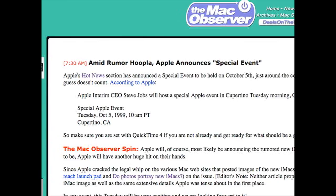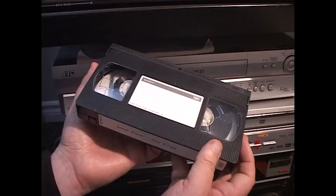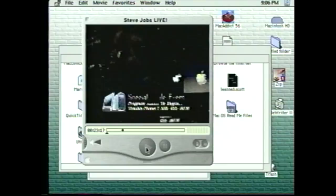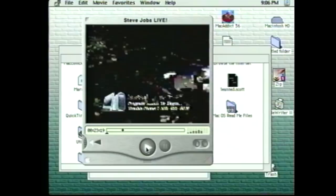October 5th, 1999, Steve unveiled the new iMac at a special event, and it was very exciting to watch live via QuickTime streaming. I recorded it, in fact. Amazing 56K modem quality video through my PowerMac 6160AV running macOS 8.1.